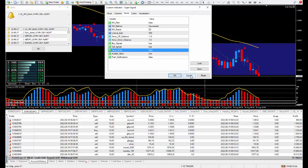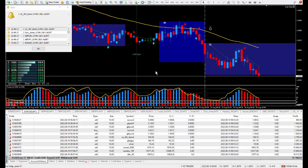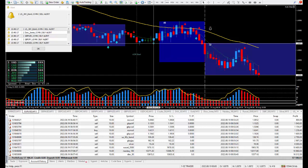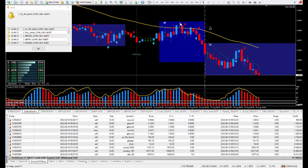So with this, every time, say the TZ comes to or below the 50, hooks around, and you get a buy signal, there it is right there, giving you about 20 pips. Remember, this is the euro dollar. If you were doing the DAX 30, this would be hundreds and hundreds of pips.